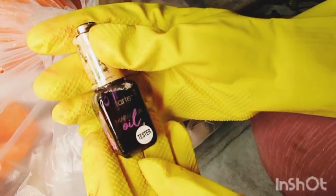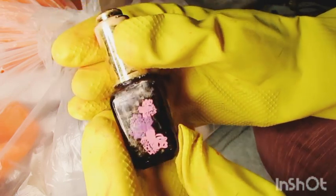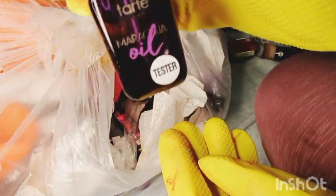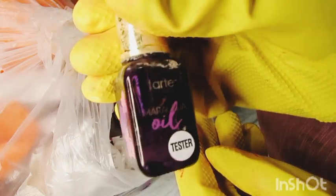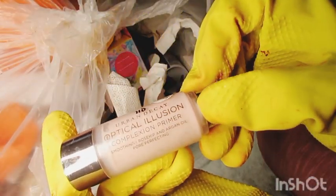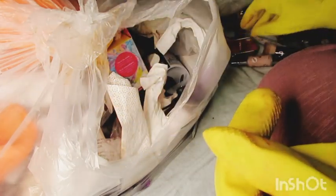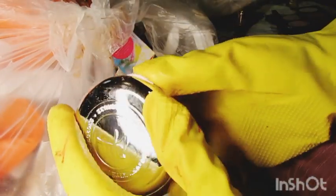Alright, and then, oh, this is like maracuja oil from Tarte. I don't know, but it's still pretty full. I guess it's for your face. And then we got a little baby Urban Decay primer, Optical Illusion. Looks like there's still quite a bit because I think it goes up as it's gone. And what's this from It Cosmetics, Confidence in a Cream.